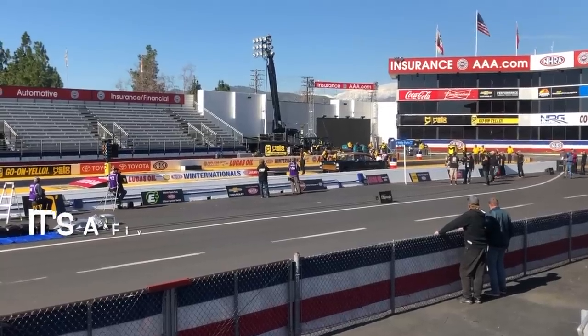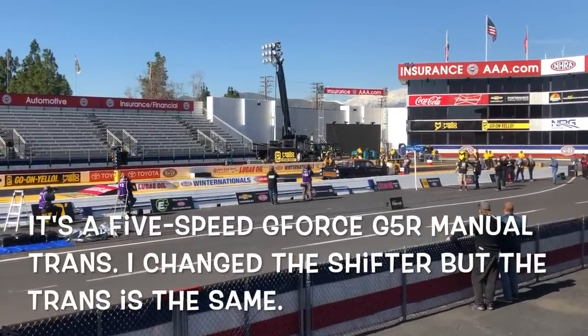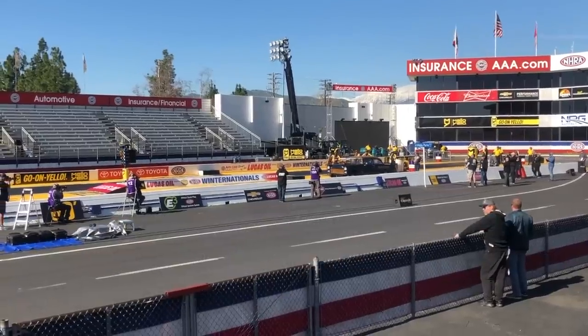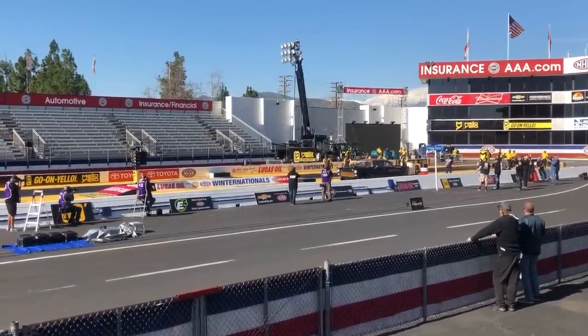So this is a 6-speed manual transmission in this car. It was an H-pattern shifter, and they put a vertigate in there. And as best I know, this is going to be the first drag strip run on a completely refreshed combination. And by refreshed, I mean taking the dyno and broken.